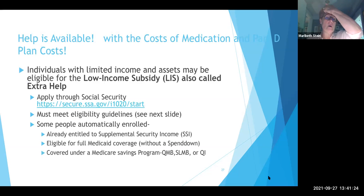I talked about help. So if you need help with the cost of medications and Part D plan costs, there is something called the low income subsidy or extra help, and you apply through Social Security for that. You have to meet eligibility guidelines for it. People are automatically enrolled if they have any of the Medicaid coverage. So if they have full Medicaid, including spend down, or a Medicare savings program, it's also called QMB. Also, people on SSI, supplemental security income, are automatically enrolled. This comes as part of your SSI enrollment, you automatically get low income subsidy.